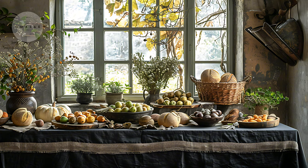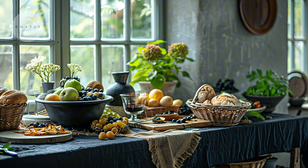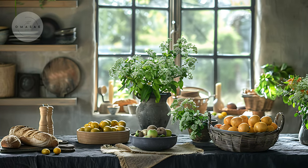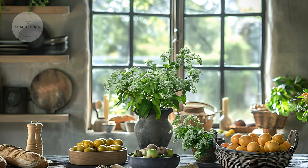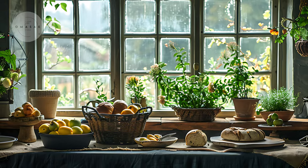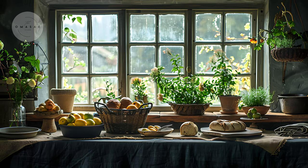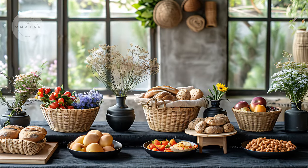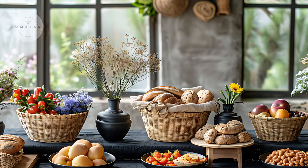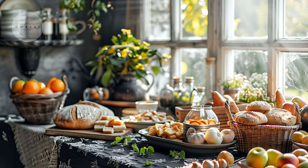One of the best ways to bring your black-themed dining table to life is by playing with textures. Layering different materials can create visual interest and richness. Consider using a black tablecloth or placemats as a base. Then add a textured runner made of burlap or lace for contrast. These elements not only add depth, but also invite guests to touch and engage with your decor.